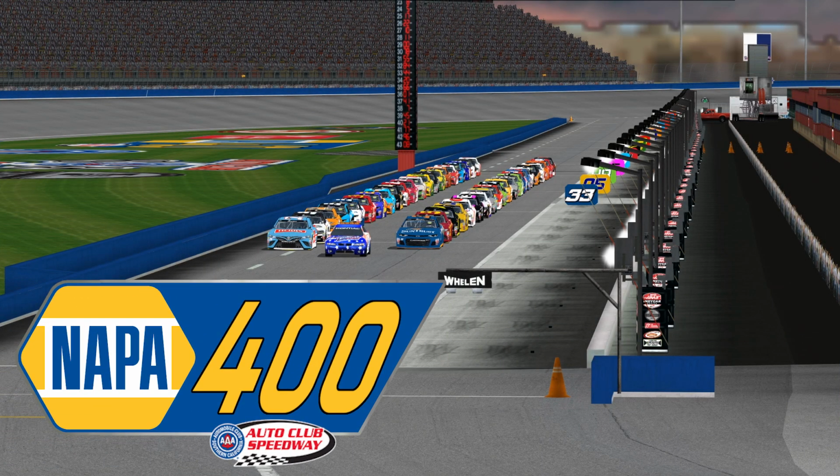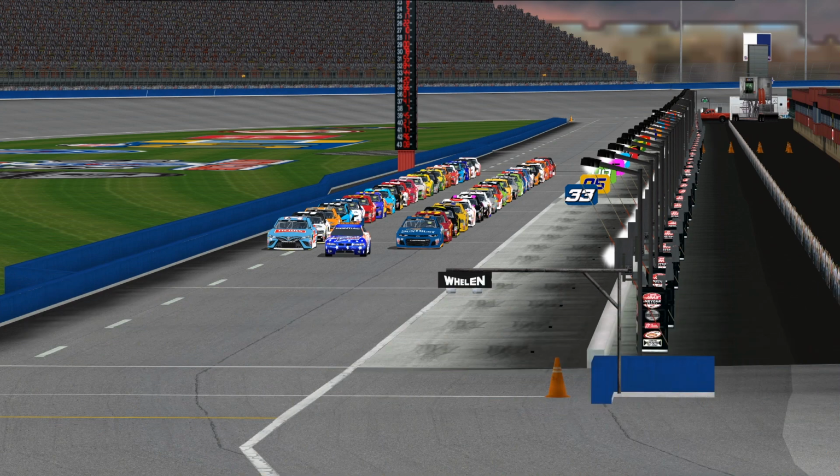Hello everybody, this is NAPA Fan here, and this is race number 3 in season number 9 of the NOFSRL Chick-fil-A Cup Series. We are here at the Auto Club Speedway on Friday night. First night race of the season for these guys here. Hope you're having a great Friday night here, and 9 p.m. Eastern Time. A little bit late, but hey, hope you all are enjoying it here. From the Auto Club Speedway NAPA 400 action here in the Chick-fil-A Cup Series.